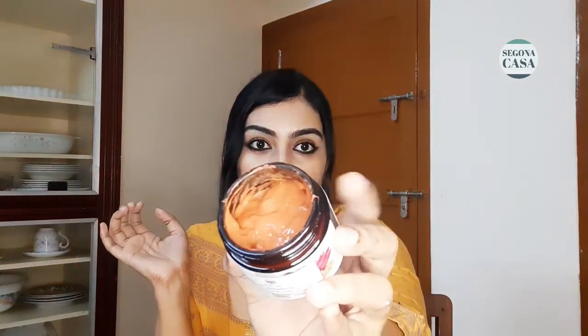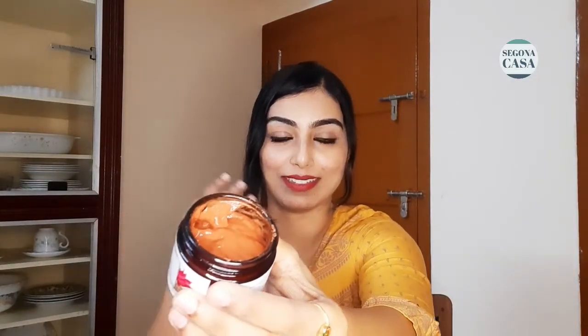This is how it looks. It's slightly jellyish and, you know, thickish, but the moment you apply it on your face, it will be just like a gelato. It will just spread, but it may not have the same pigmented color all over your face. Your face could be easily seen through it.